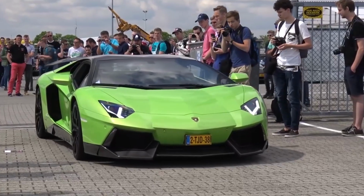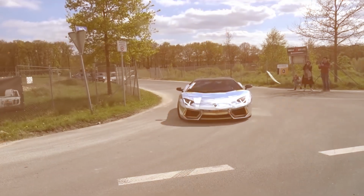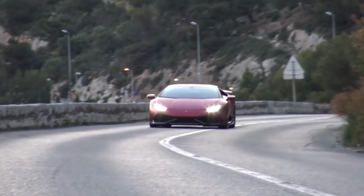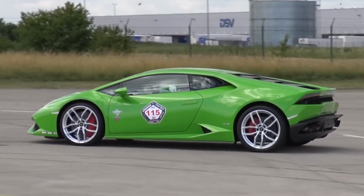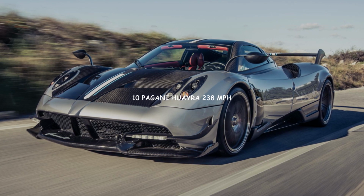Now, without wasting time, here is a list of the 10 fastest cars in the world, ranked by top speed. From fastest to slowest, all the automobiles you would expect are present, though it is blasphemous to label any of these as slow. And just to be clear, yes, every one of these cars is street legal. Let's dive in. Number 10, the Pagani Huayra, 238 miles per hour.